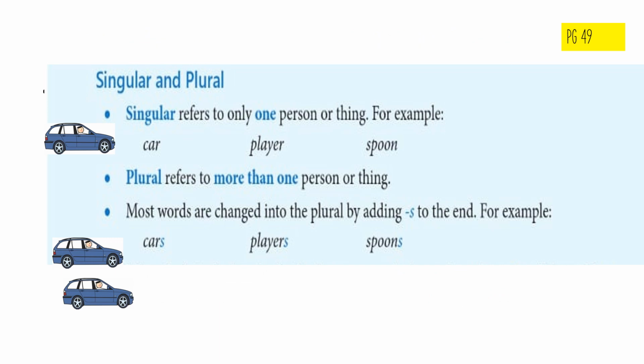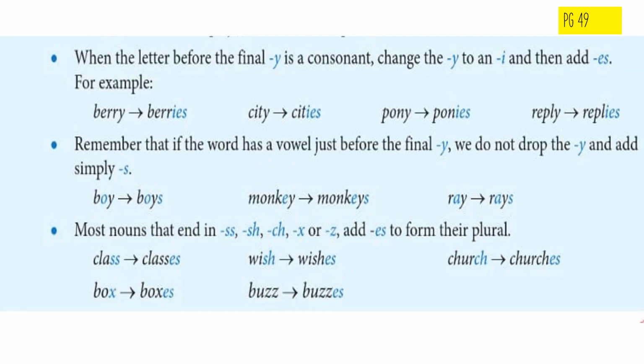Now there's another topic, singular and plural. Singular refers to only one person or thing. For example, car, player, spoon, one thing. On the other hand, plural refers to more than one person or thing. Look at the examples, cars, players, spoons. Now here plural is made by adding s to the end. For example, cars, players, spoons. Okay. Now there are some more ways to change a singular noun into a plural one.